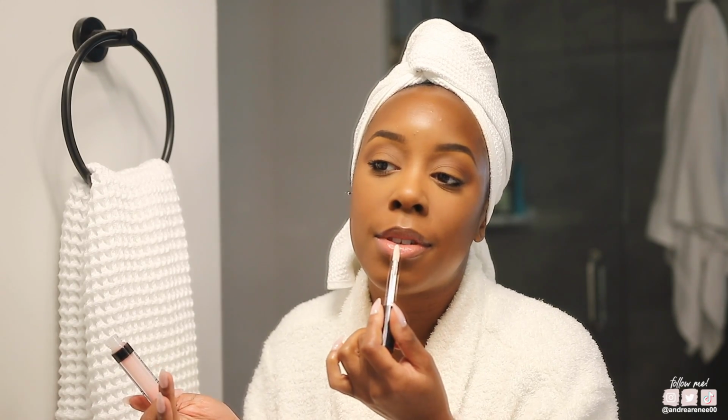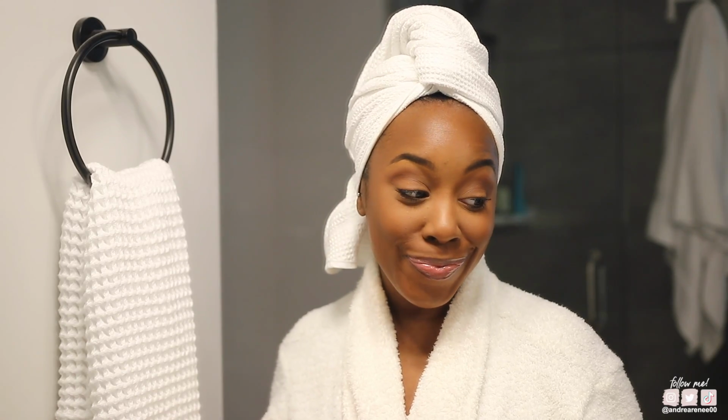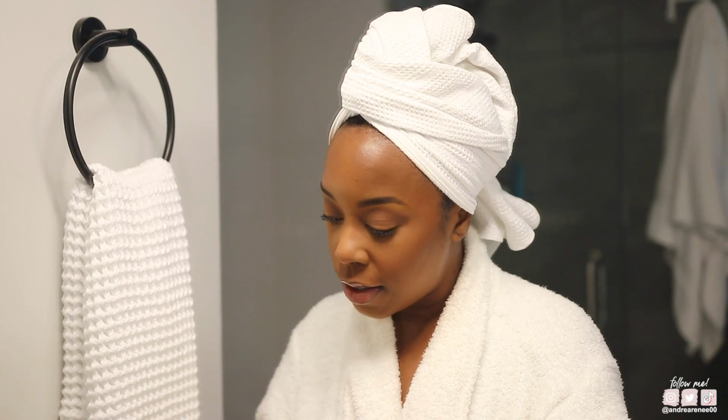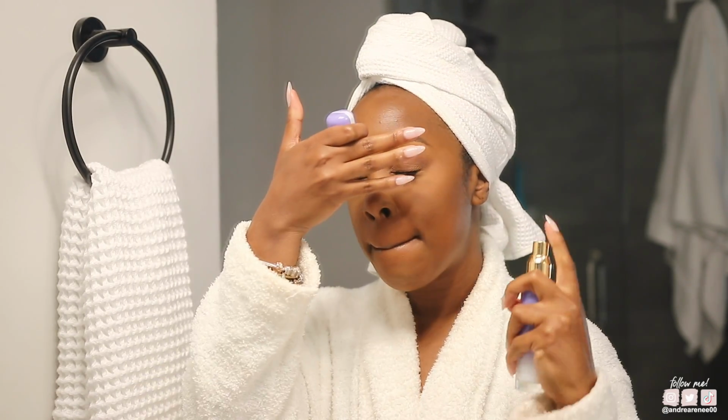It looks clear on the lips. It's just a clear, milky pink type of color. And it just gives that extra touch that I like. And we're done. This is my simple everyday look. I'm gonna spray my face though. Let me spray my face. Y'all know I can't go without my Tatcha mist.